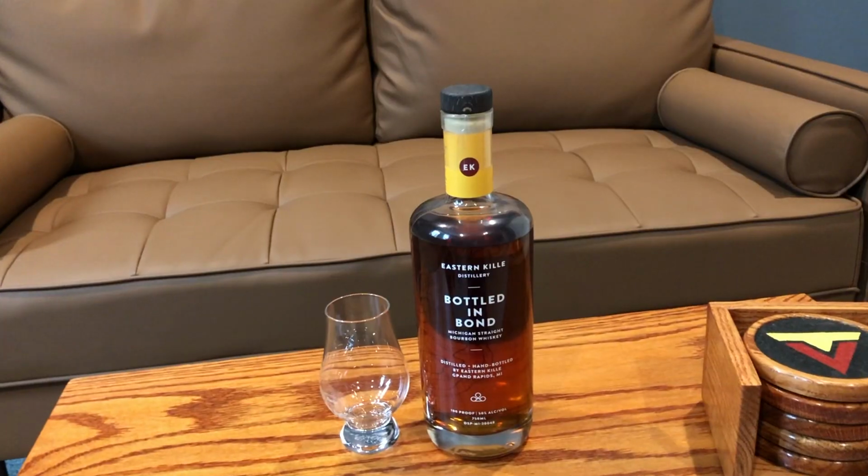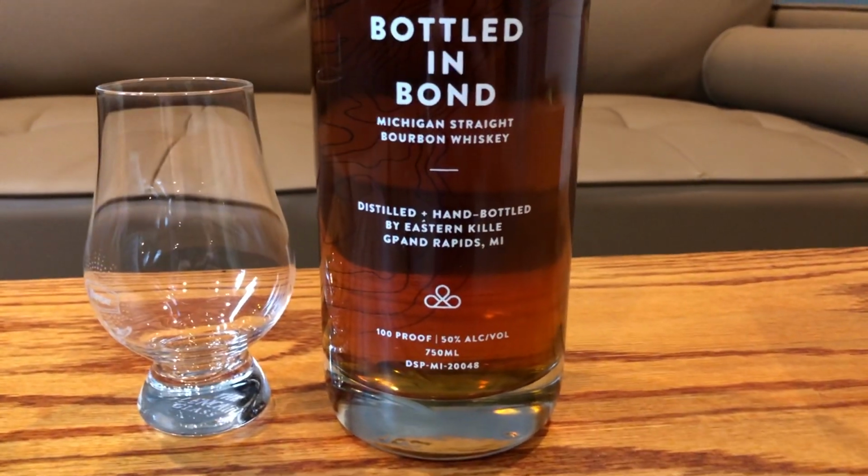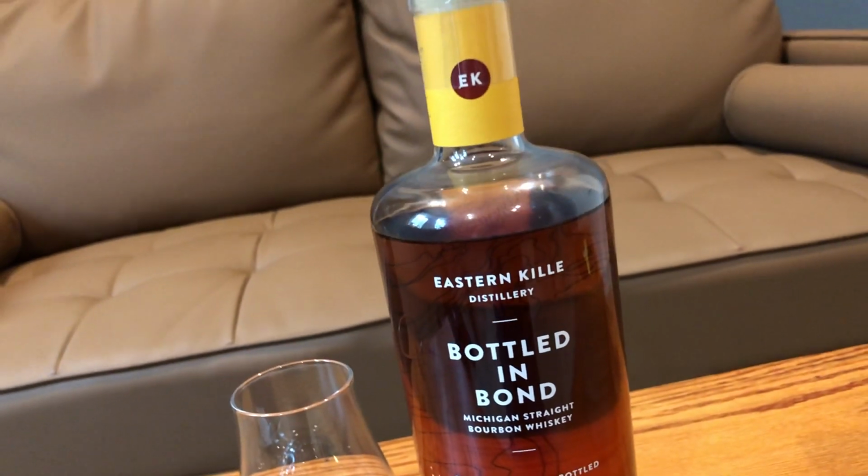After that, we're going to do Gray Skies. Eastern Kill. They used to be Gray Skies back when I first became aware of them, a distillery in Grand Rapids. When they first came onto the scene, they were called Gray Skies, then they rebranded as Eastern Kill. Their bottle is really cool. It's got sort of a topographical map of Lake Michigan on the back, and they use water from the Great Lakes in their proofing, mashing, all that. So that's sort of their shtick.